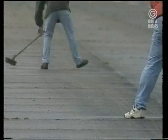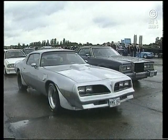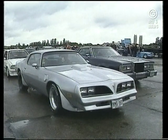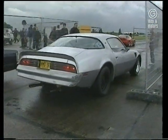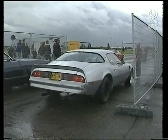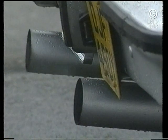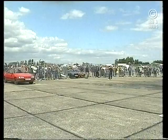Well, the rain has stopped. That's good news, because when you're producing some of the horsepower that some of these monsters produce, you do not want to be slipping around in the rain, giving your version of Torvill and Dean on an ice rink. And once the marshals consider that the track is dry, then they call the cars through onto the racetrack. Exhaust pipes getting hotted up as they get ready for their first adventure out here on the quarter mile.